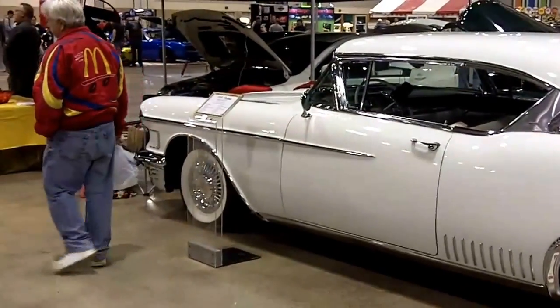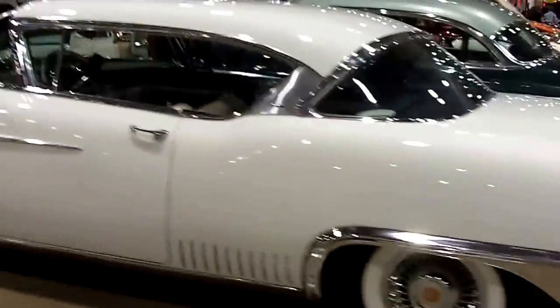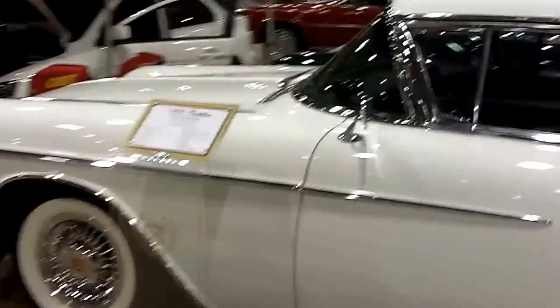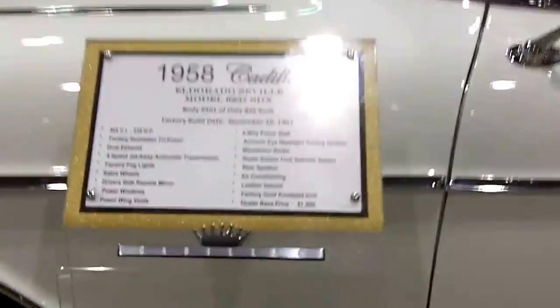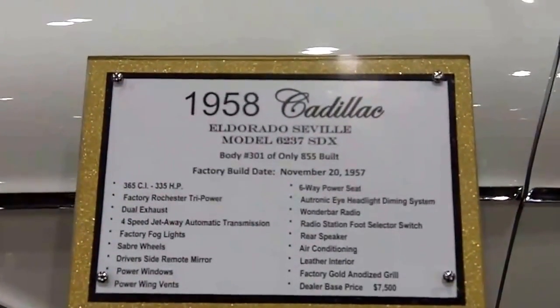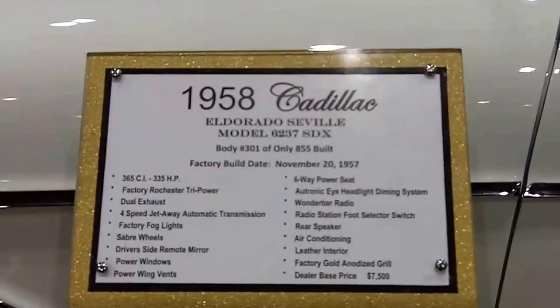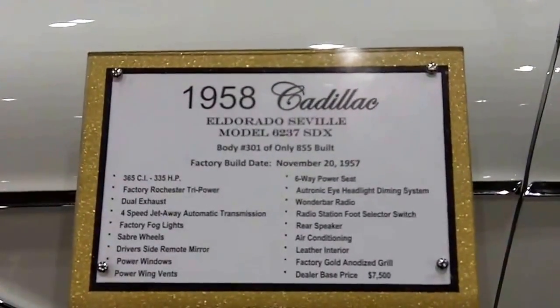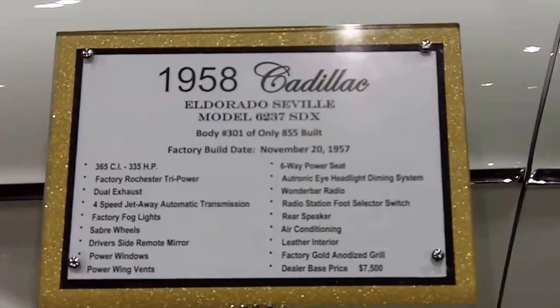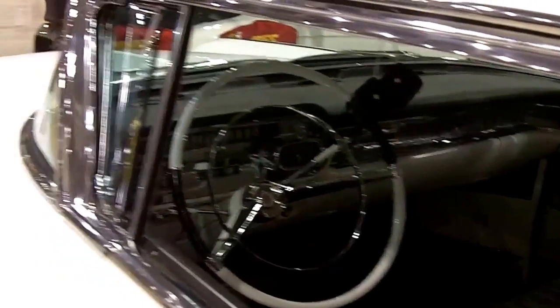Now here's one you can't beat. Elvis would be driving in this thing. Eldorado. Check it out. It's a beautiful thing. '58. That thing's as old as I am, but in a little better shape. Number 103 of 855 built. November 20th, 1957. The thing's actually about a month older than I am. Pretty cool. Check it out. Pristine. Baby's beautiful.